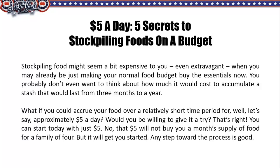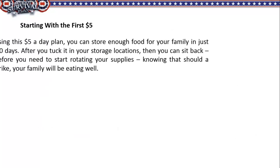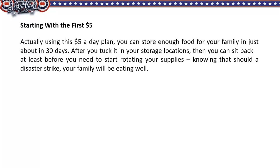That's right. You can start today with just $5. No, that $5 will not buy you a month's supply of food for a family of 4, but it will get you started. Any step towards the process is good. Starting with the first $5. Actually, using this $5 a day plan, you can store enough food for your family in just about 30 days. After you tuck it in your storage locations, then you can sit back, at least before you need to start rotating your supplies, knowing that should a disaster strike, your family will be eating well.